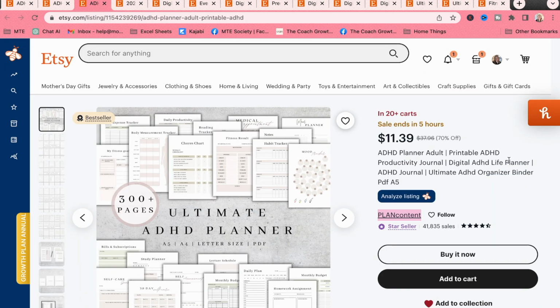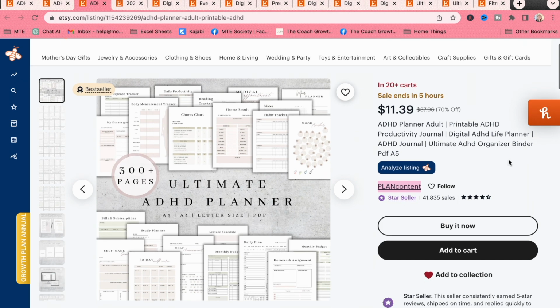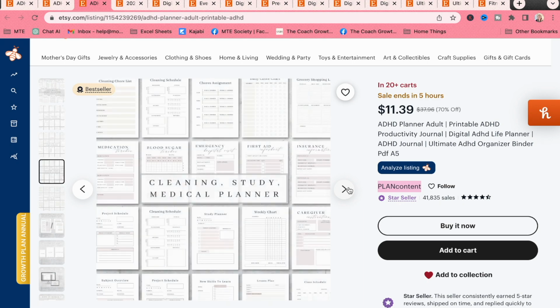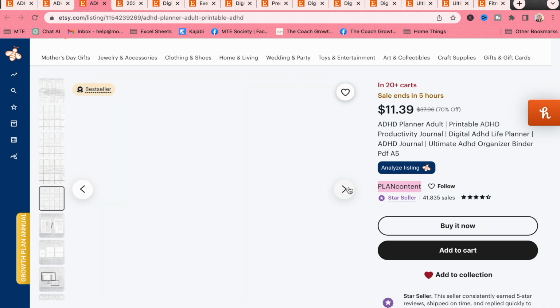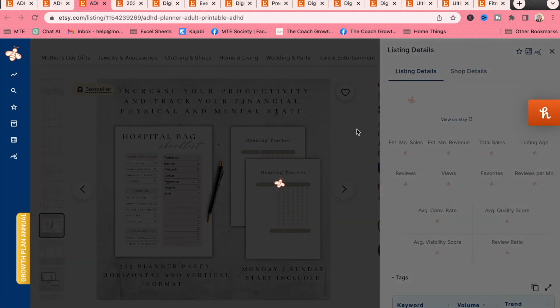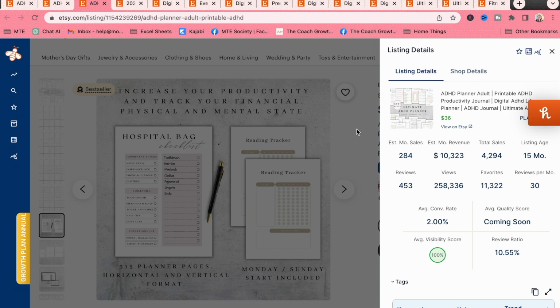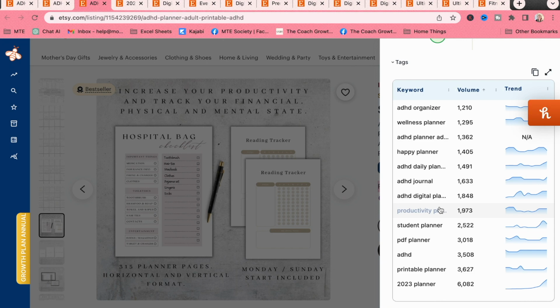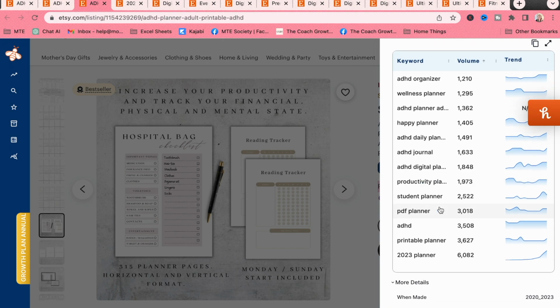Okay, this one is another ADHD planner, really muted colors. So we have black, white, some really muted pink in there. I do love those colors. It is printable as well, so that is good to know. These are printable pages. They have a lot of different things in there: a cleaning study, medical planner, financial planner, all the different things. So let's look at the analytics for this one. This one made over $10,000 in the past month with 284 sales. If you scroll down on the right over here too, they have the keywords that they have used in their description or their tags for this product.